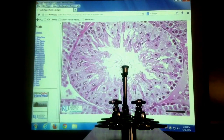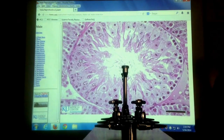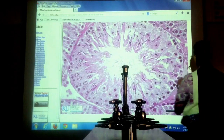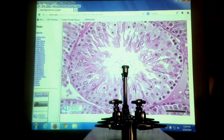So on this picture, one seminiferous tubule. Name this cell. Spermatogenic. Sure, spermato, something or other, right? Making sperm. How about this funny looking kind of cell here? Look here. He's just weird. That's the nurse cell. Sertoli.